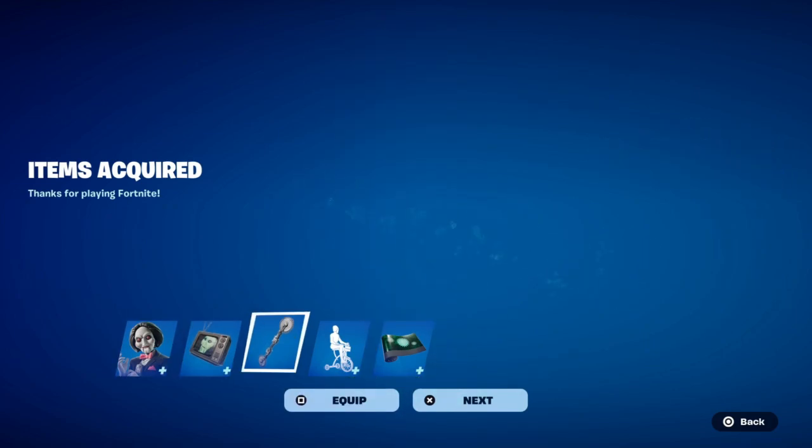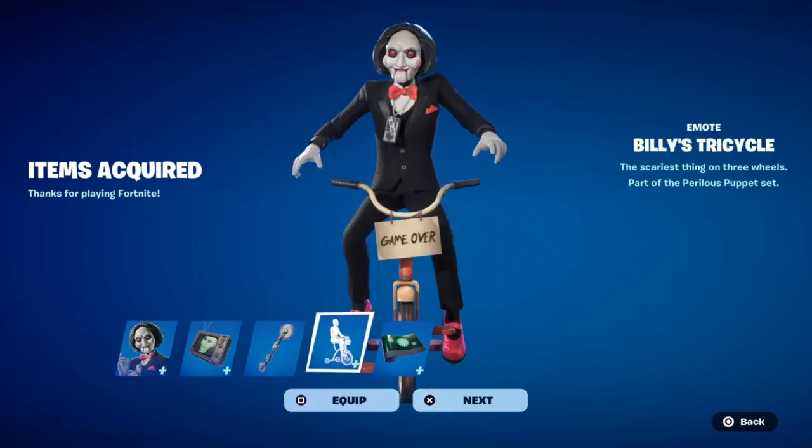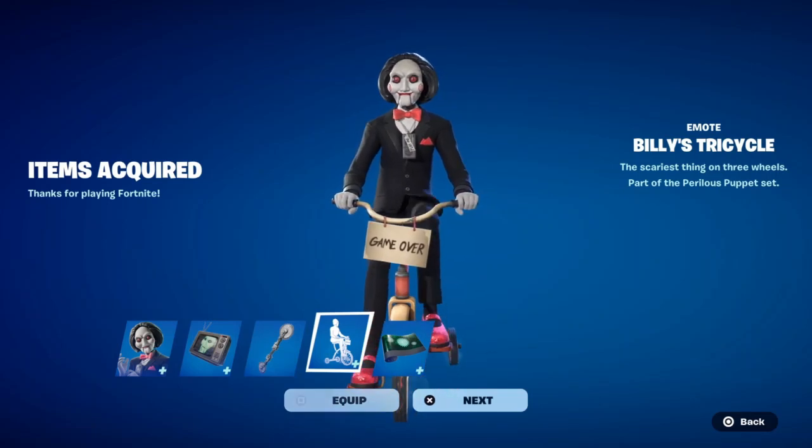Okay, we're also going to go play a little bit of gameplay with the skin just to show you how it looks. Let's do this.